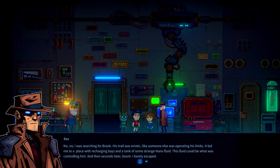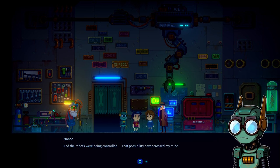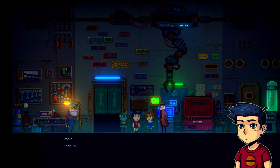Wow. No, I was searching for Brank. His trail was erratic, like someone else was operating his limbs. It led me to a place with recharging bays and a tank of some strange nanofluid. This fluid could be what was controlling him. Then seconds later, boom, I barely escaped. Recharging bays, nanofluid. I have a feeling this has something to do with the missing robot cases. Now the robots were being controlled. That possibility never crossed my mind.